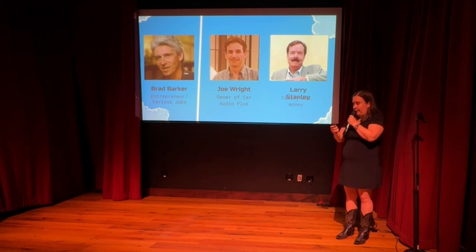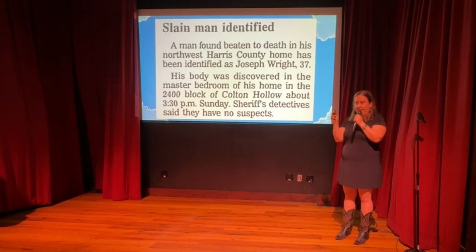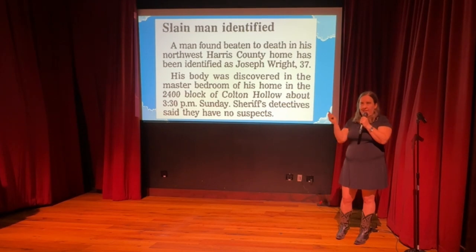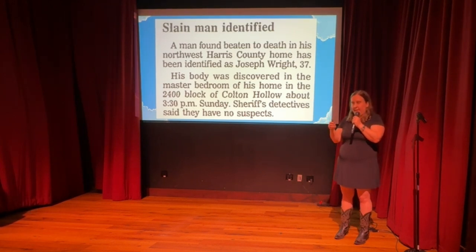So now it's Barker on the outs, and Joe Wright saying he'll testify for Larry Stanley. But before that could happen, Joe Wright was found murdered in his house, beaten to death. So Barker was an obvious suspect. Violent, had a falling out, been described as volatile, but he was called in for questioning for a few days, but he had an alibi. There's no evidence there, but Stanley was absolutely sure that Barker must have done it. There are some other people I think are good suspects. Wright had various issues, but it's still unsolved.